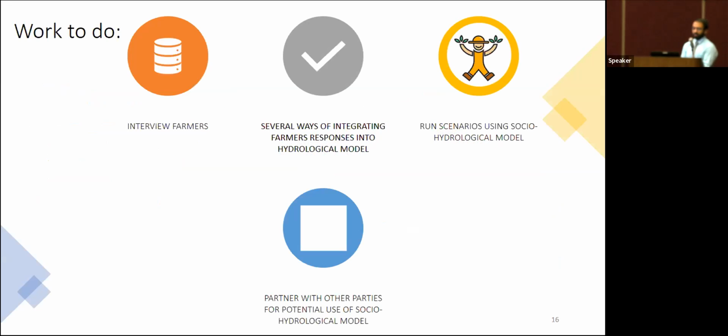Several things I'm planning to do: I'll be interviewing farmers soon. I'm still developing questionnaires for it. Then I'm still thinking about innovative ways by which I can integrate my hydrological model with farmers' input.